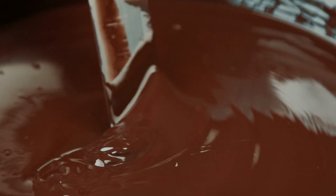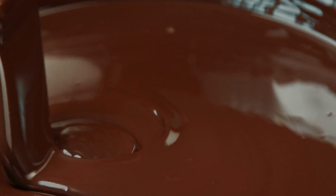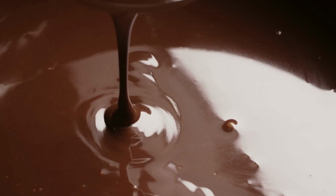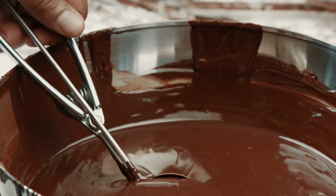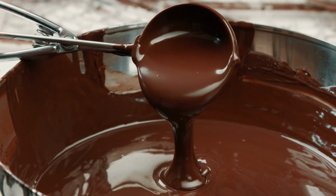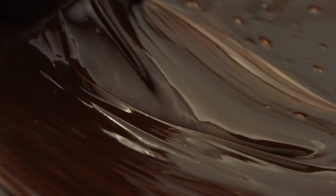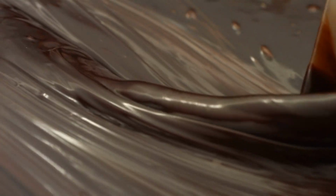These nibs are then ground into a paste, which is known as cocoa liquor, although it doesn't actually contain any alcohol. This paste is the base of all chocolate products. The next step is to refine the cocoa liquor. It's mixed with sugar and other ingredients to create a smooth, rich mixture. At this stage, the chocolate is still very thick, but it will soon be turned into something much smoother.